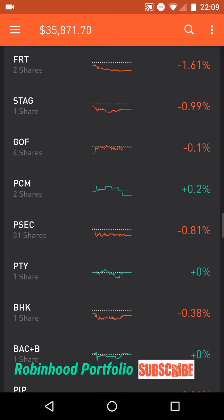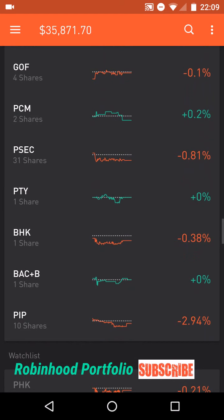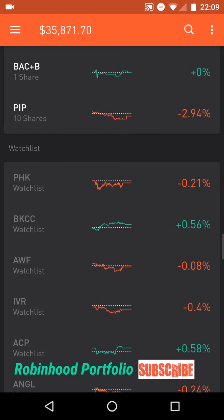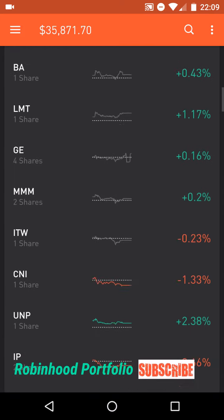Below that, I have a couple real estate investment trusts: FRT, Federal Realty Investment Trust, STAG, Stag Industrial. Below that, I have my closed-end funds: GOF, Guggenheim, PCM Fund, PSEC, Prospect Capital Corporation, and PTY, Pimco Corporate. And below that, I have one bond fund, BHK, BlackRock Core Bond Trust, and then I have a couple penny stocks there, BAC Plus and PIP, the company with the special dividend and merger today. So that is my total stock holdings right now.